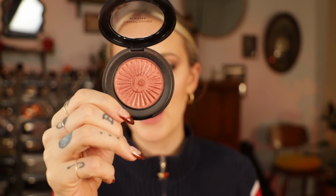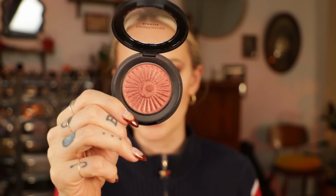My favorite powder blush this year is one that's new to me. I don't use Bare Minerals products much, because some of them break me out. Bare Minerals, I can't even say it today. The Bare Minerals Gen Nude Blonzer. It's a blush and bronzer in one. This is the shade Kiss of Rose. I have another shade, but this is the one that I reached for the most.